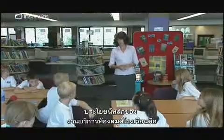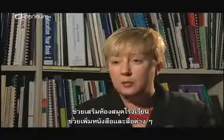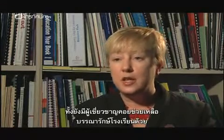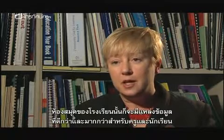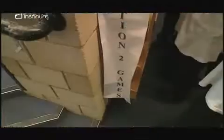The huge advantage of having a school library service is that it can supplement the school library. It can bring in additional books and resources, and it can also bring in additional expertise to support the school librarian. So where there is a school library service, the school library itself tends to be a much better and richer resource both for teachers and pupils.